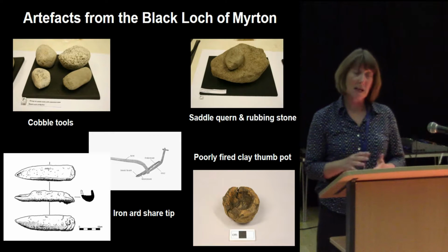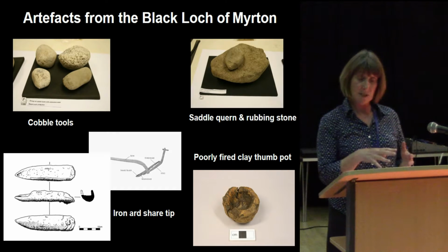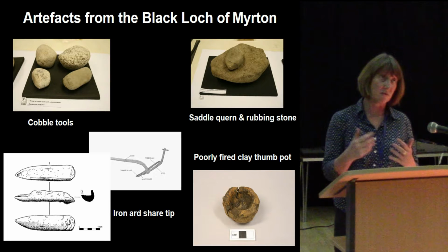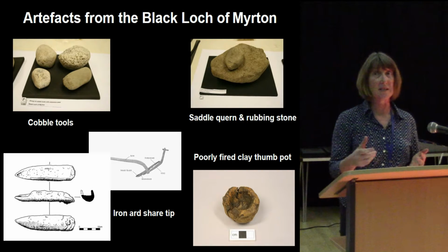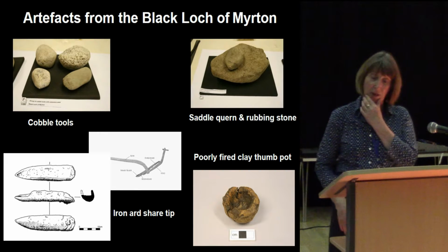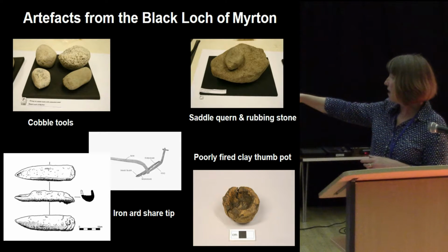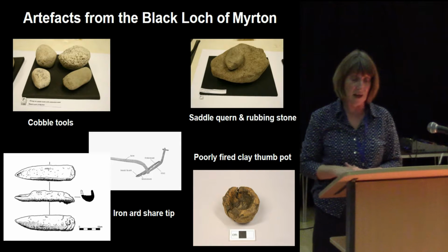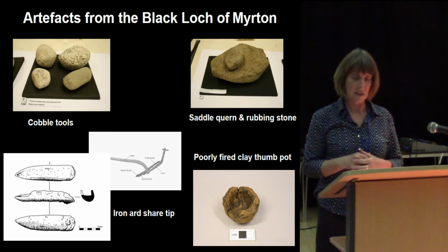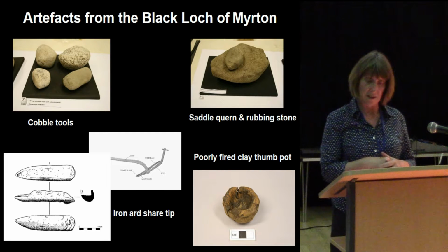The material culture in southwest Scotland in the later prehistoric period is notoriously very poor. And in that respect, the artefact assemblages from Black Loch differ very little from those of other dryland sites in the region. It's dominated by an assemblage of coarse stone tools and querns, examples of which you can see up there. And we do have more evidence for agriculture in the form of this iron ardshare tip down at the bottom there. And we have evidence that a range of cereal crops were being cultivated and then processed and consumed: barley and emmer, spelt, and bread club wheat.